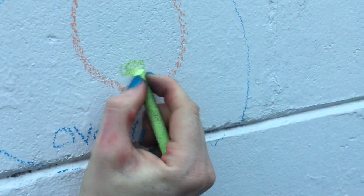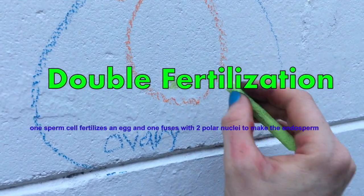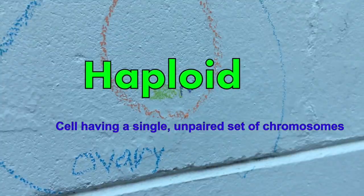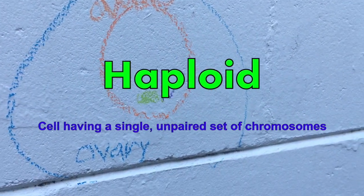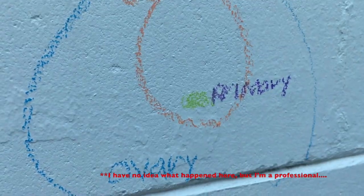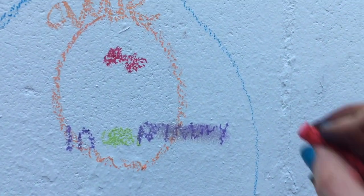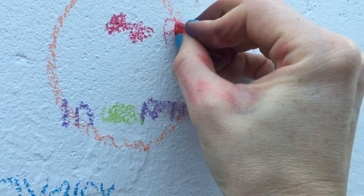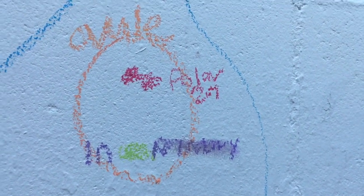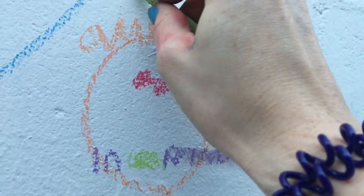But there's something crazy in the fertilization process. It's called double fertilization. That's where, and this is where it gets a little crazy, one male gamete is going to fertilize. So here's the haploid cell from the female. Haploid meaning it has just a copy of her genetic code, her DNA. And what happens is she produces an egg cell that has the haploid cell for fertilization and also produces two polar nuclei. So the male gametes will come from the pollen all the way down that pollen tube.